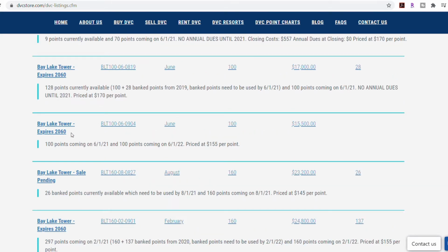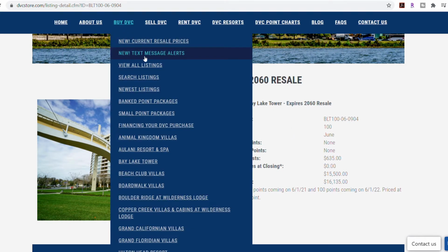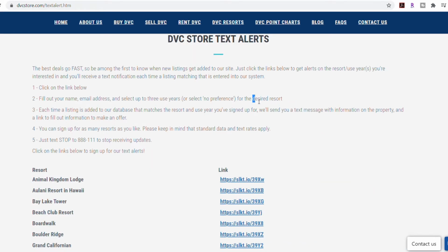If you're interested in the listing, any of these hyperlinked terms will take you to the listing page. And from there, you'll have all you need to know. To my knowledge, you can't favorite anything on this website, but you can sign up for text message alerts. And in the text message alerts, you can specify your desired resort as well as up to 3 use years, but you don't have to specify a use year here if you're pretty flexible.